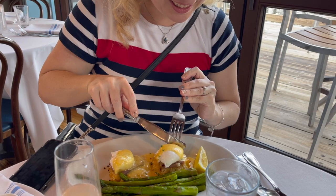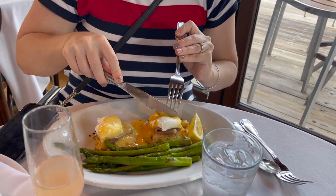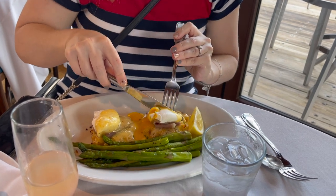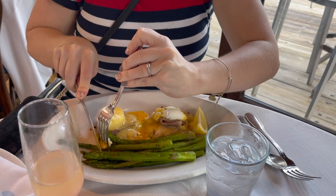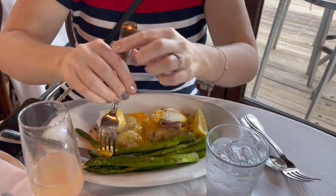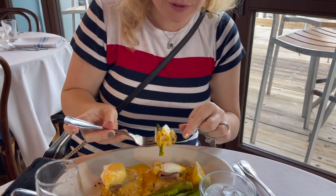So I'm gonna cut in here, get the perfect bite. Oh, it's just gonna break this egg. Did you get that? Yeah. It looks so good. Get some asparagus too. Make a perfect bite here. Ooh, it's so flaky and soft.